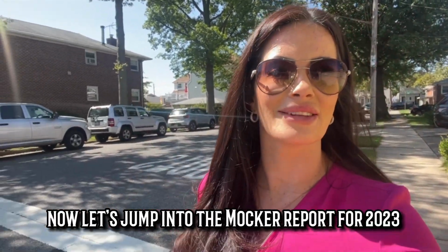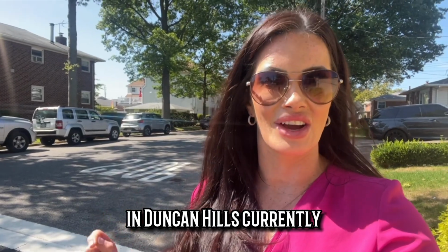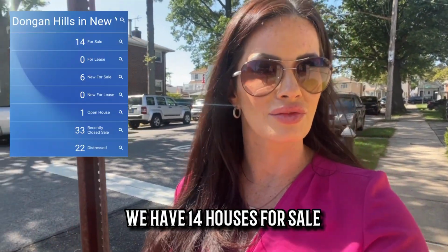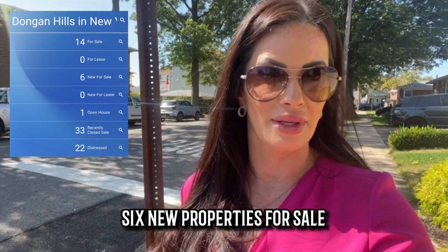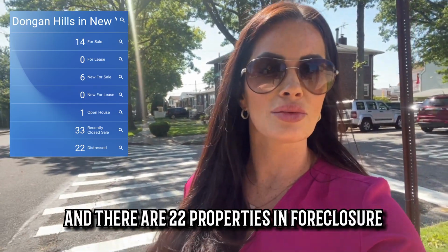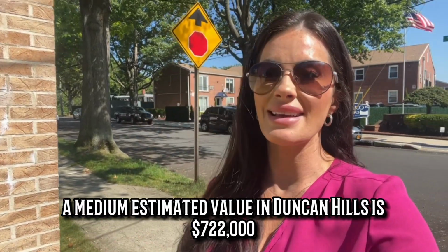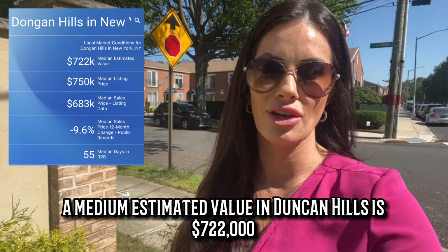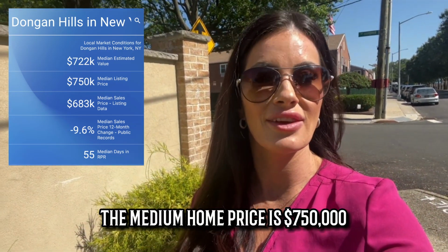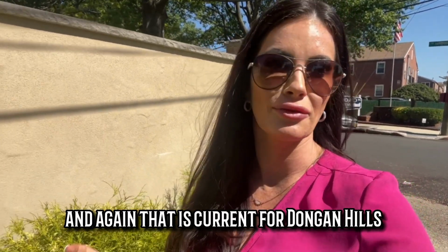Now let's jump into the market report for 2023, September 2nd in Dongan Hills. Currently, according to RPR, we have 14 houses for sale, 6 new properties for sale. There is 1 open house this weekend, and there are 22 properties in foreclosure in the Dongan Hills area. The median estimated value in Dongan Hills is $722,000. The median home price is $750,000, and the median days on market are 55. And again, that is current for Dongan Hills.